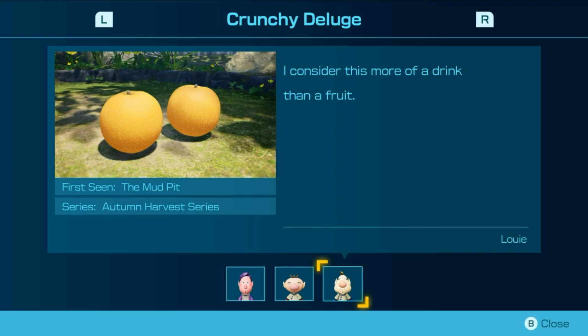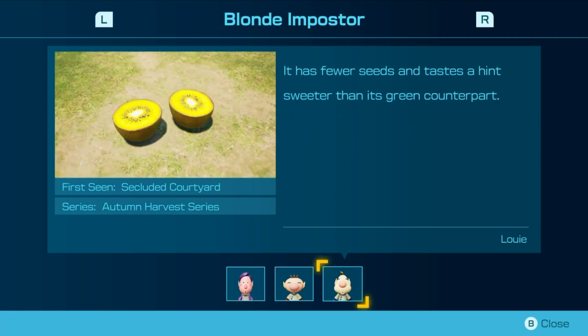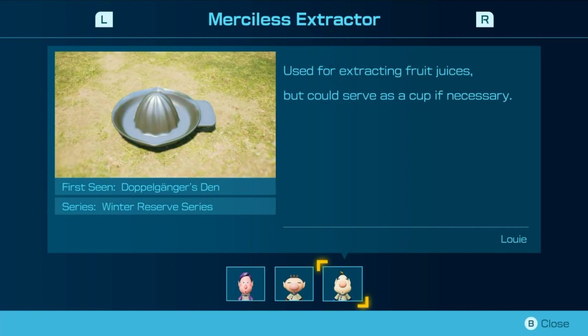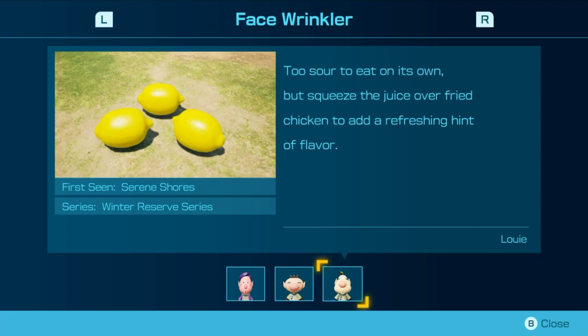I consider this more of a drink than a fruit. The black seeds are a delight and have a satisfying grainy mouthfeel, but I don't recommend eating the fuzzy exterior. It has fewer seeds and tastes a hint sweeter than its green counterpart. Used for extracting fruit juices, but could serve as a cup if necessary. Don't throw away all that stringy white stuff. It's full of nutrients and adds excellent texture to a smoothie. Too sour to eat on its own, but squeeze the juice over fried chicken to add a refreshing hint of flavor. Lemon juice on fried chicken?